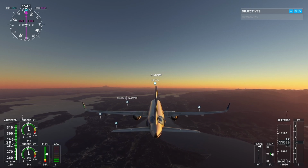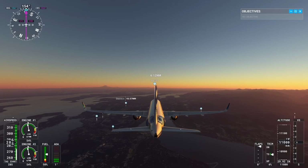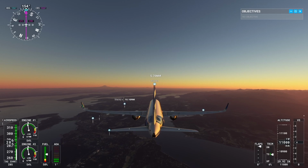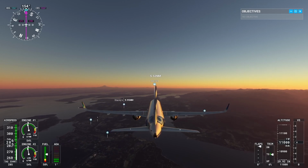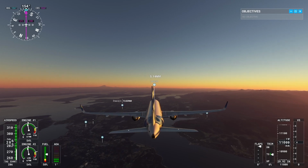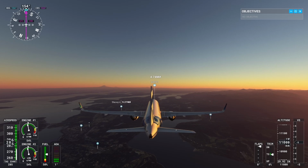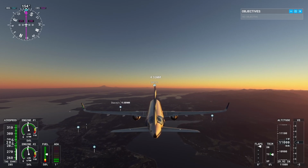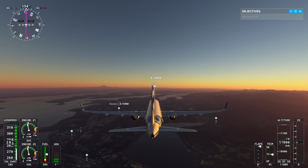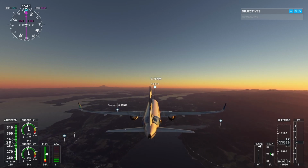Climb and maintain flight level 310. Seattle Center, Cessna November 2625 Victor, 11,000 feet. Cessna November 2625 Victor, Seattle Center, altimeter 29.92, radar contact, continue.